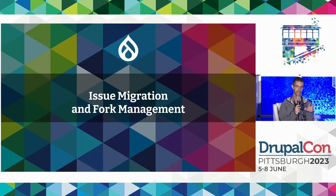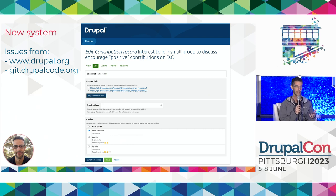Certain other things like crediting other people will still remain. We do have that now in the current system, and for example, users that are brought that way will be automatically credited. But yeah, we have that kind of difference between how a normal user will see it and how the maintainer will see it. But we are keeping feature parity with what we have now.